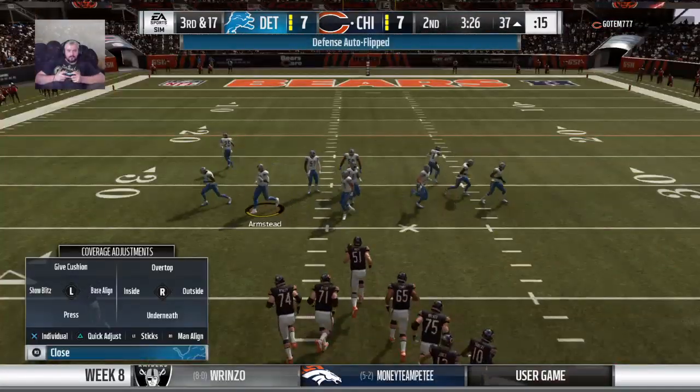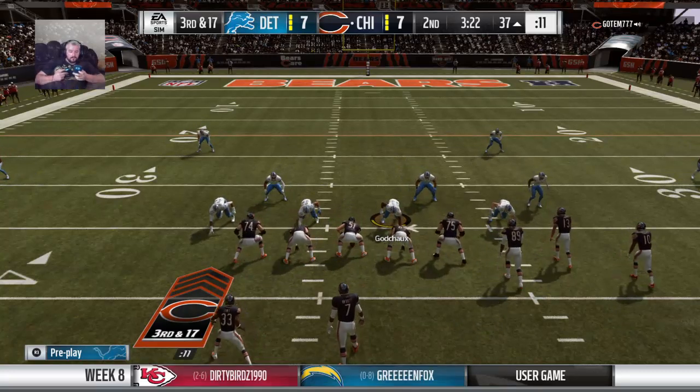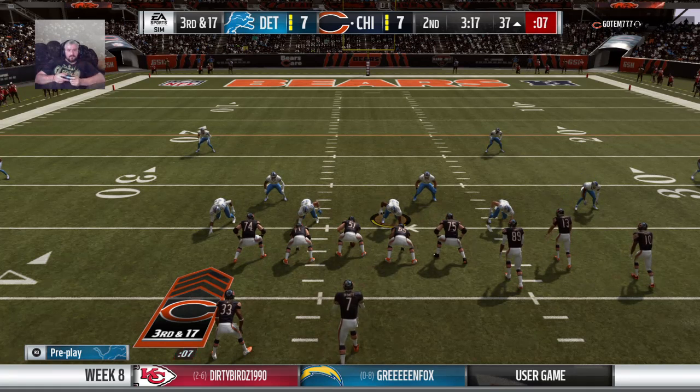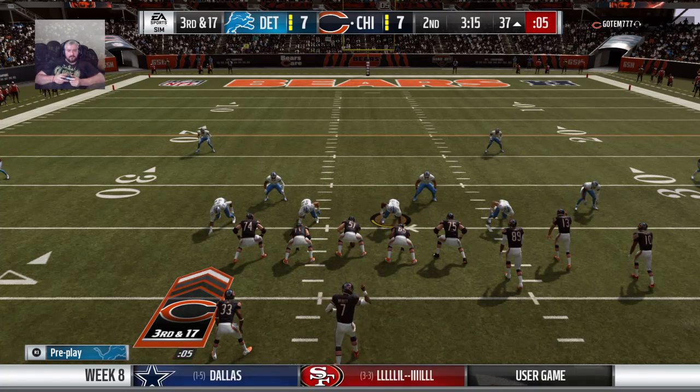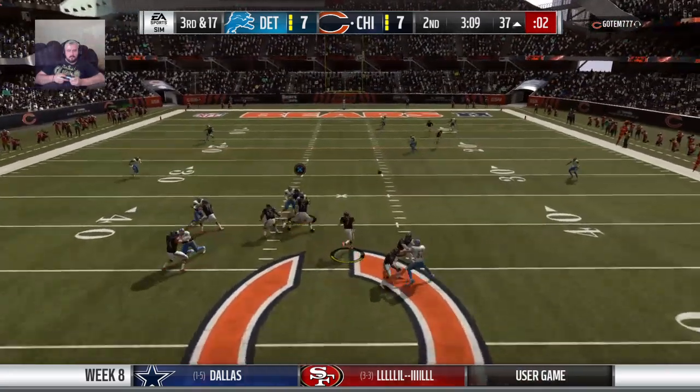And some secondary help here for the defense in the nickel on 3rd and long. Let's go. Hey, we got flag number 53. Ohio! Ohio! Keep it up, defense. Keep it up, guys. Out of the gun, Brissett.